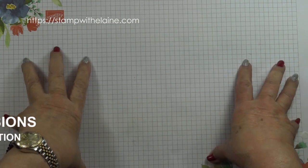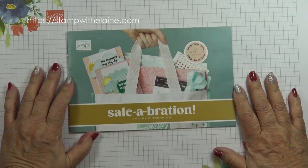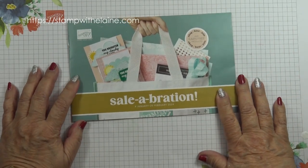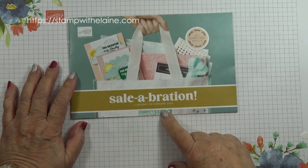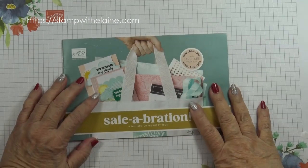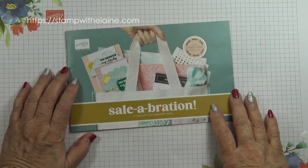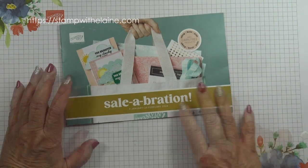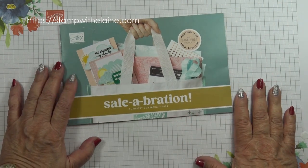Today I actually have another sneak peek for you. Stampin' Up!'s biggest annual event, Sale-a-bration, is at the beginning of the new year and it launches on the 4th of January up until the 29th of February 2024. During this period, you can earn free product with every £45 you spend. There are two tiers of free product.